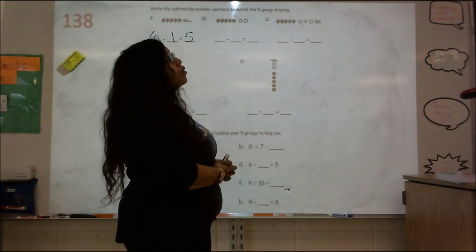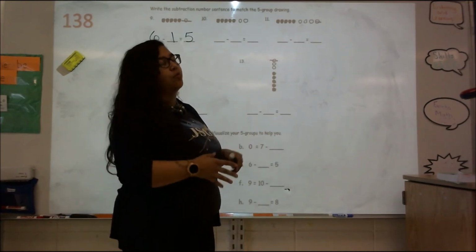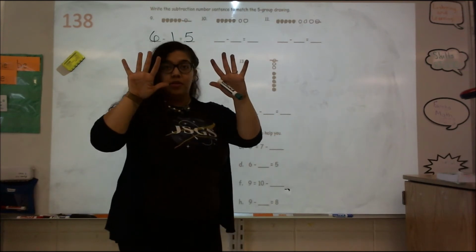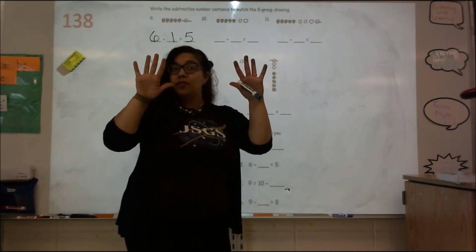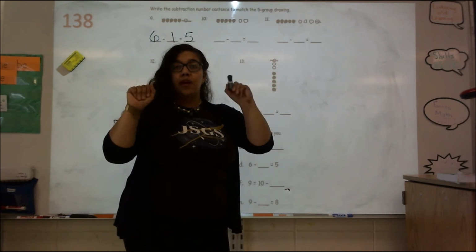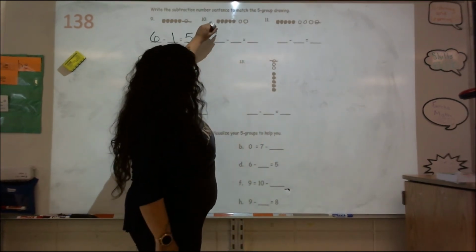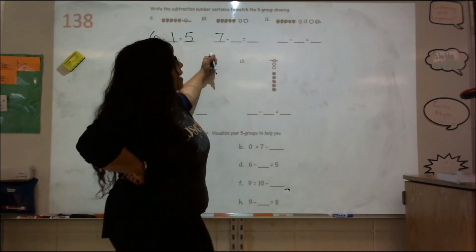Notice how it's colored so you can see your 5 group and the rest of your 5 groups. It's colored to depict your 5 groups, not your parts. Parts are shown by crossing things out. What is the whole? 7. What are we taking away?